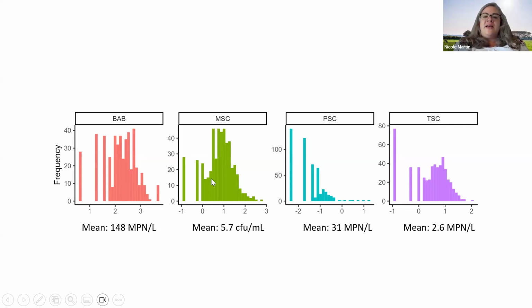For the mesophilic spores, very low levels, which is what we expected, because these do tend to be in milk at very low levels. Less than 6 spores per milliliter. So very, very low. If you're familiar with a total bacteria count, typically we're talking in the thousands, right, of bacteria per milliliter. And here we're talking less than 10.